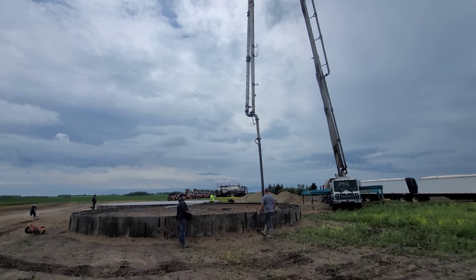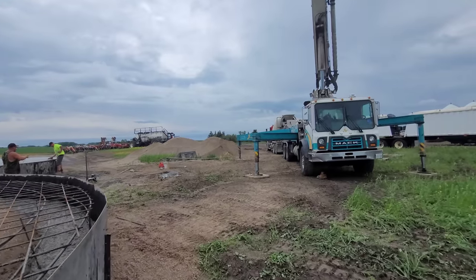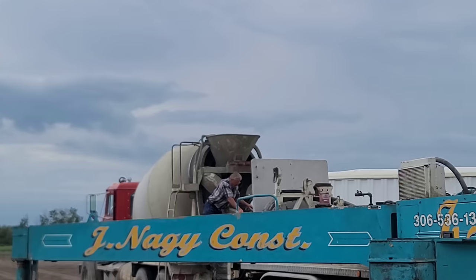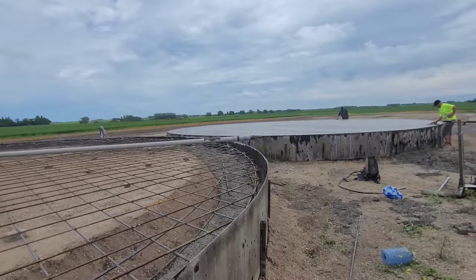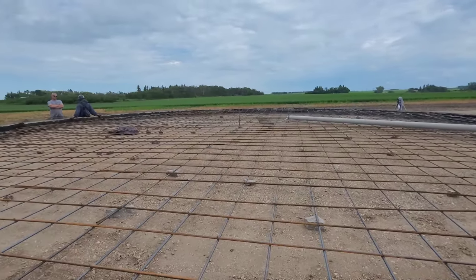And I literally just got finished saying that, and apparently it must be empty. So now we wait for the next truck, and the driver of the concrete truck there, you can clearly see, he's just cleaning out. Now we twiddle our thumbs.